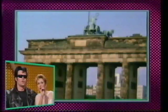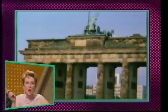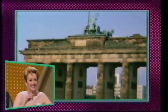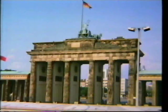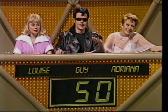It's in Italy somewhere. Answer is? Italy. I have no idea what it is. The temple of something or other. The archway of Rome. There you are. Well, you'll miss out on the points, oddly enough. The answer is the Brandenburg Gate. That's in Berlin in Germany. Maybe you can go there one day.